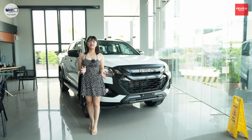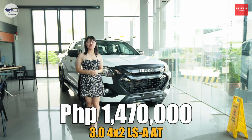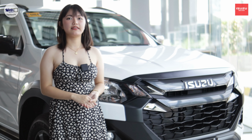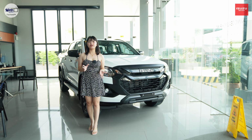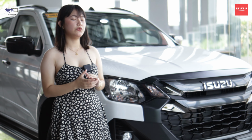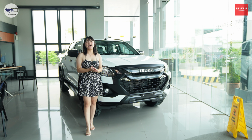The current LSA 4x2 automatic transmission costs 1,470,000 pesos, while this LSA Plus is priced at 1,510,000 pesos. That's around 40,000 difference. So aside sa itsura niya guys, we will review to you the new amenities dun sa interior and exterior niya with Ate Hani later.